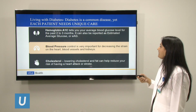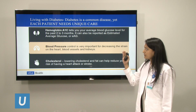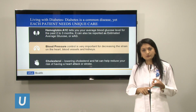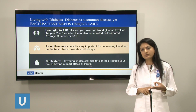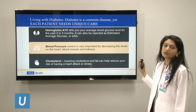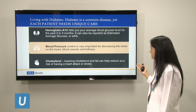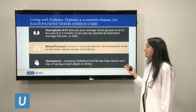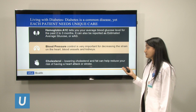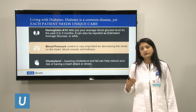So please remember that. Blood pressure control is very important. Now we know that controlling your blood sugars is very important when it comes to controlling eye disease, neuropathy, or kidney disease, right? So when we are talking about heart attacks and strokes, the blood pressure control and cholesterol control become very relevant, okay? So blood pressure control is very important for decreasing the strain on the heart, blood vessels and kidneys, and cholesterol lowering can reduce your risk of having a heart attack or a stroke. So we try to do all three at the same time.